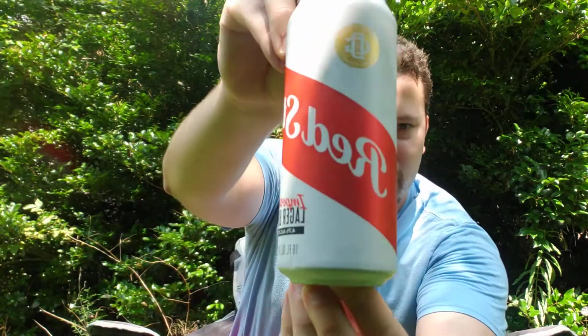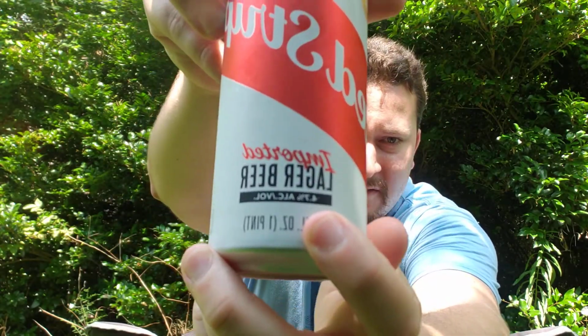I'm going to be reviewing Red Stripe. This is Jamaica's trademark lager beer, imported lager beer, 4.7% alcohol by volume. This is a pint can, 16 ounces. It says serve ice cold and enjoy, which it is, so that's good, on this very warm day. Beautiful weather though.